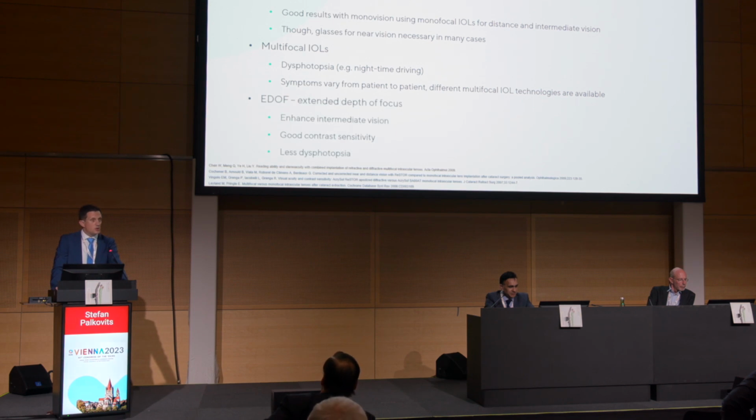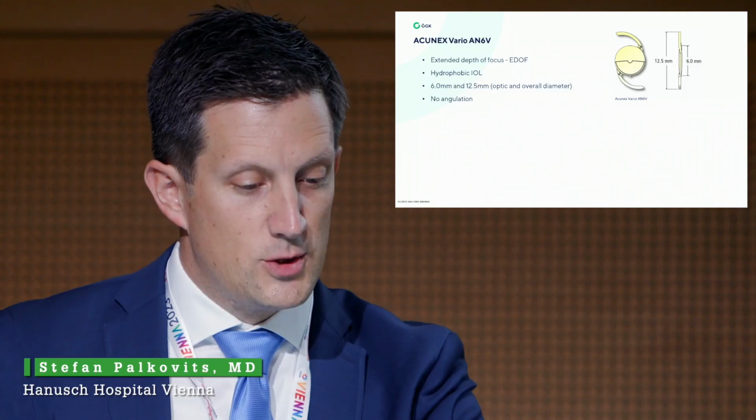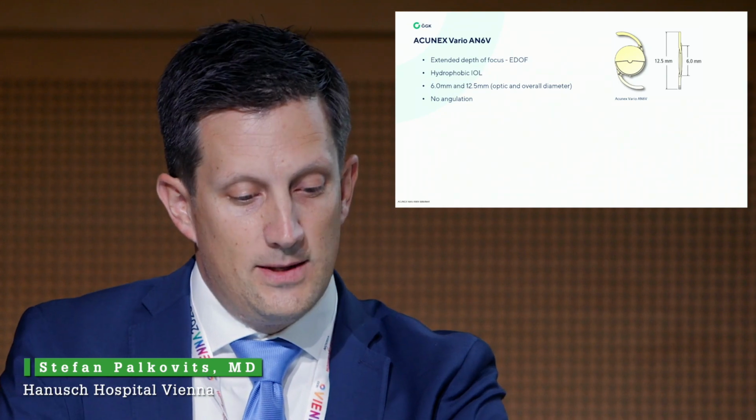And then the third possibility would be the EDOF form, extended depth of focus. These lenses enhance the intermediate vision. They show a good contrast sensitivity and probably less dysphotopsia. So in our study, we used the same IOL as in the previous presentation, the ACUNEX Vario.